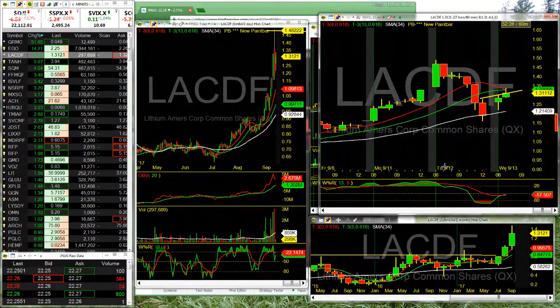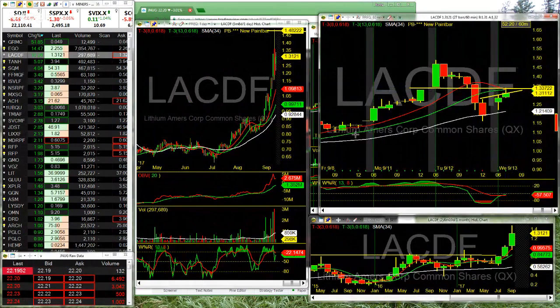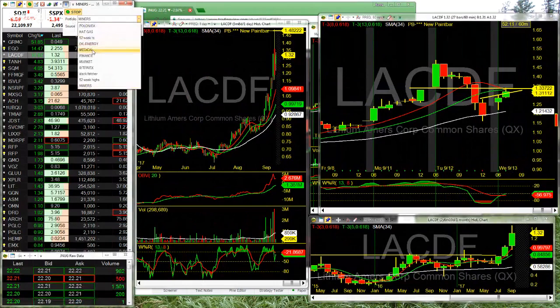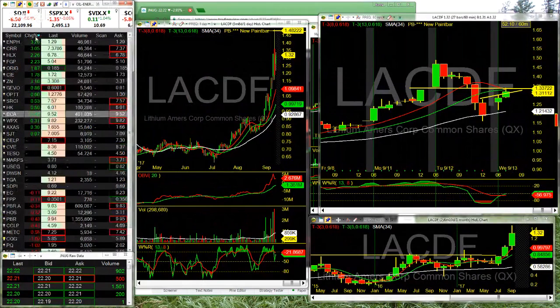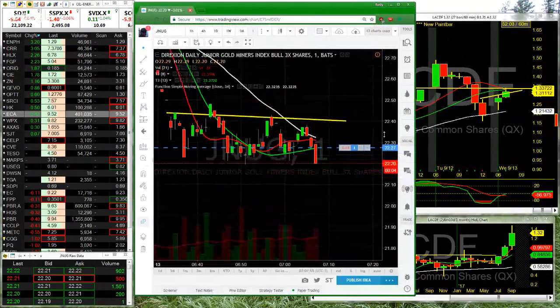The 60-minute chart looks like a nice bounce. Needs to get over 135, Bill. Get that momentum back. I got a resistance line right there at 135 where that 8 is. 60-minute chart. Energy. Let's see what crude's doing first. JNUG, come on. Hold that reverse head and shoulders.